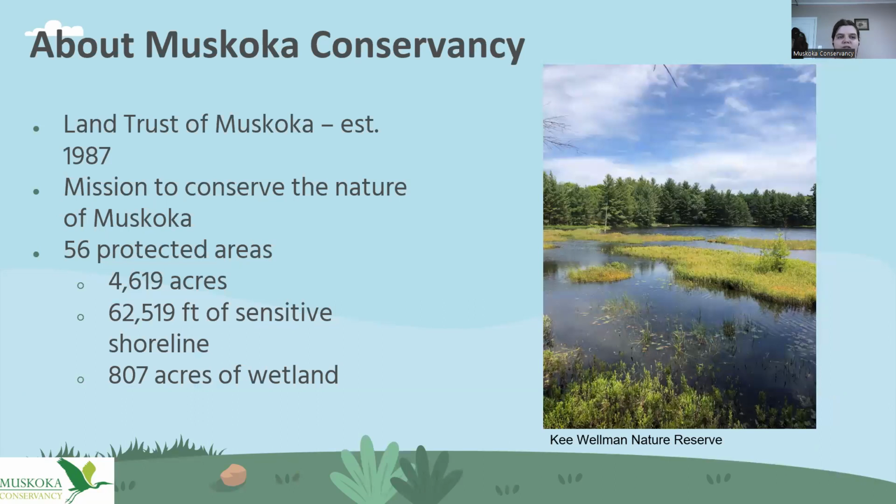Okay, so about Muskoka Conservancy, I know I recognize a lot of names, so you've probably heard this spiel a couple times, but I'll go through a bit of an update anyway. So Muskoka Conservancy is a registered charity, and we are the land trust of Muskoka. We were established in 1987, so we've been around for about 37 years, working to protect and conserve the nature of Muskoka. This is our main mission. And we do this by physically acquiring land that once acquired is held by us in trust and protected in perpetuity. So it's protected forever once it's conserved by the Conservancy.